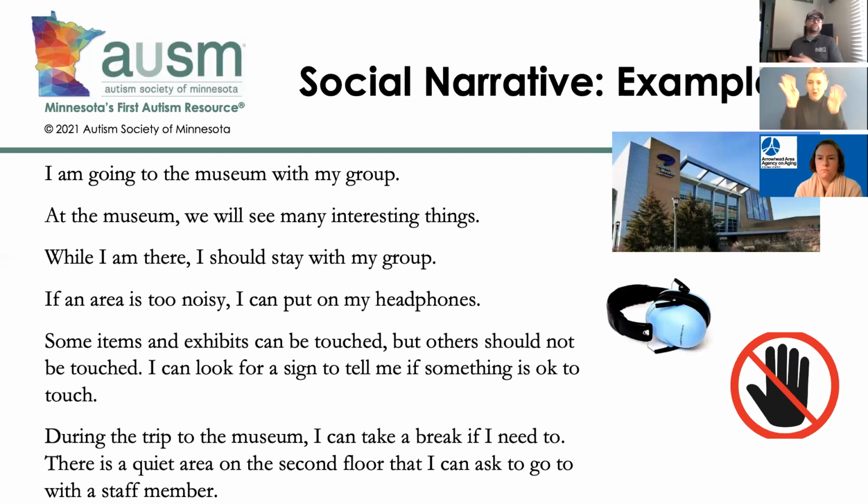What makes it useful is that it meets the needs of the individual or individuals using it. So let's say I'm going to take someone or a group of people to a museum. Especially if we have not been there before, once again, that idea of accounting for the fact they may not be able to just envision or mentally imagine what to expect or how to navigate different dynamics.